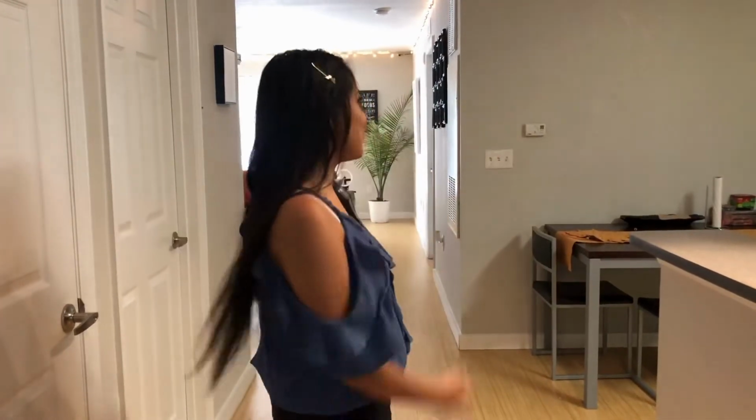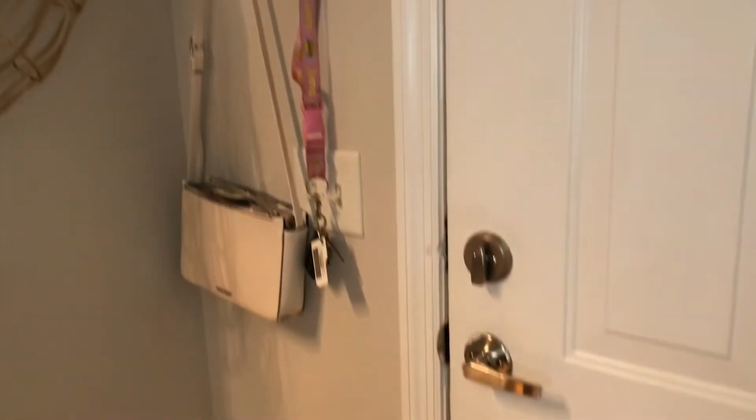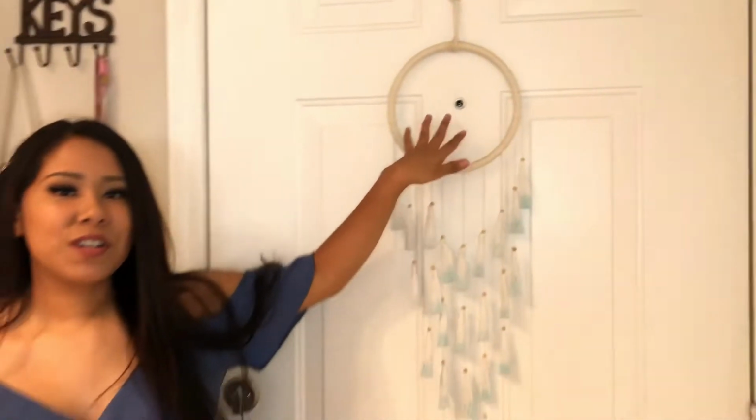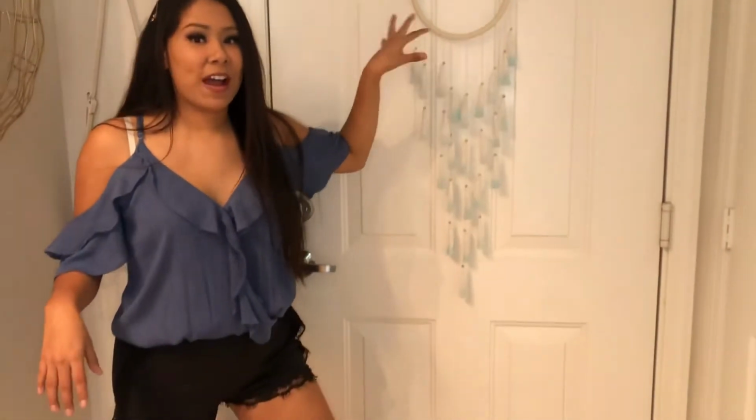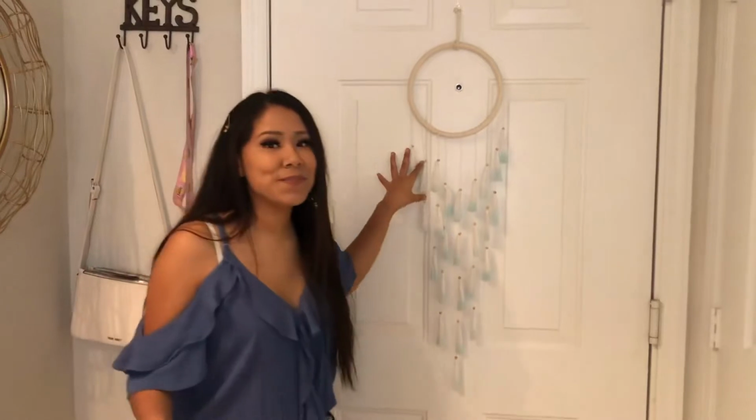The entrance to my home. In this little corner, you have the mirror. Cute. Lady's checking herself out. And then we have the little key section in my purse. We have this little thing where basically if you put it in the corner of the eye, it takes out the bad vibes that are about to come into the home. It's like a dream catcher, but not really because it doesn't have the webs in the middle.